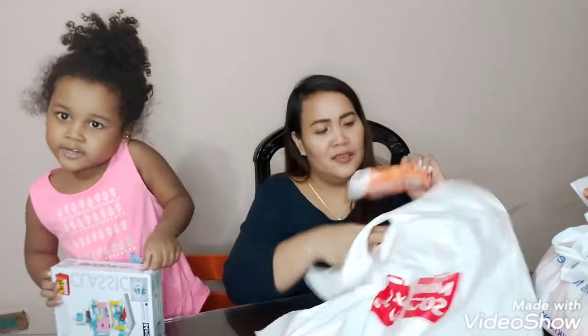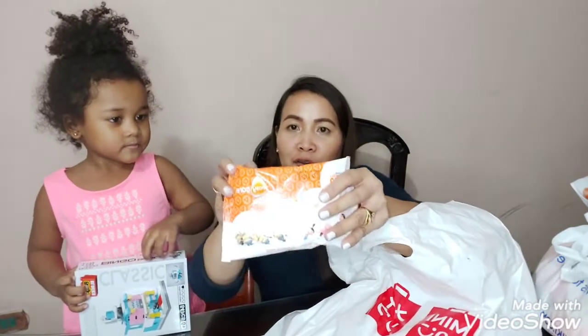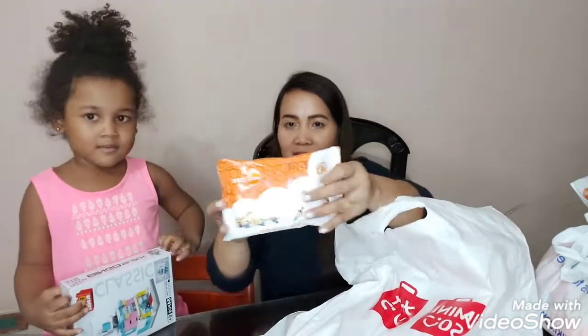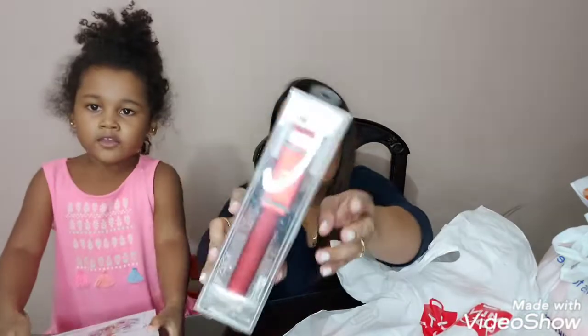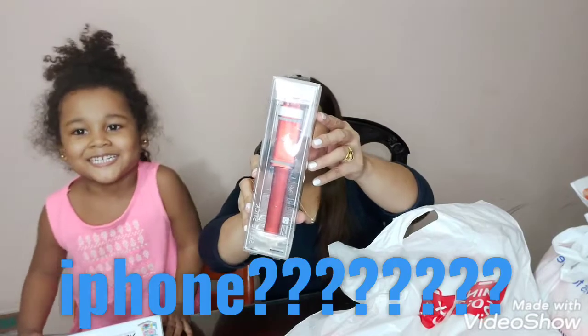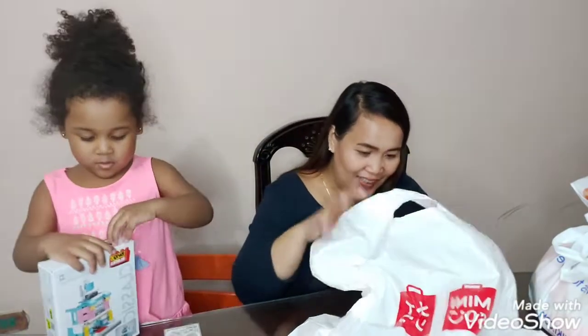Yes. She goes like me, and we just got wipes. Cute wipes. Despicable Me wipes. Minions. Yes, minions. And we got a selfie stick, to put our iPhone. Do you have an iPhone? Yes, I have one.